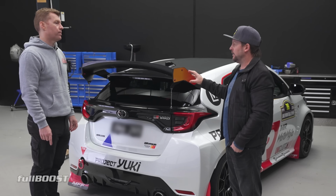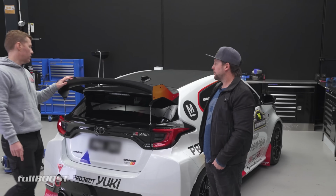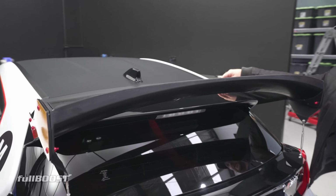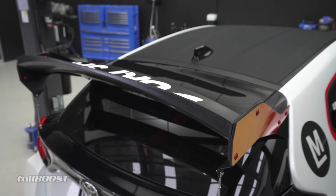I see, yes. And basically, well, the secret's out now, but this is the only road car that's got this package. So this is a genuine rally wing, full carbon. It is, yep. And I just had to add these little struts to give it some support because it was starting to flex and rub up the top. But the wing weighs nothing. It weighs like, I don't know, 50 grams or something.